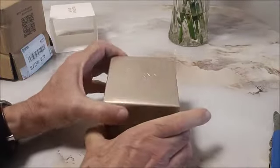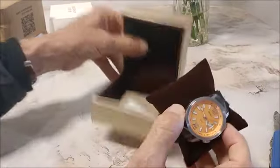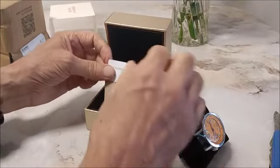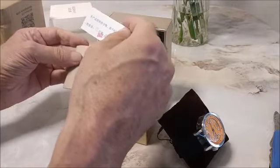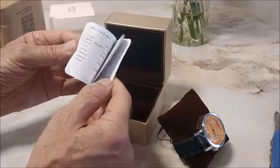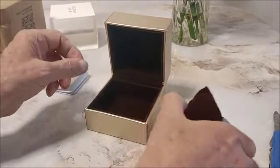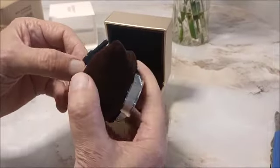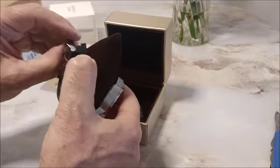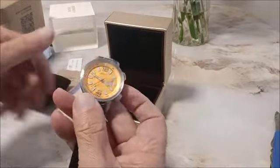Nice. Yeah. Ooh, look at that baby. It's the box that's so heavy. It's got an inspection thingy. 22-11-11, pretty new. Instruction manual in English, cool. Nice pillow. I don't need to do all the details because there's a ton of videos out there.